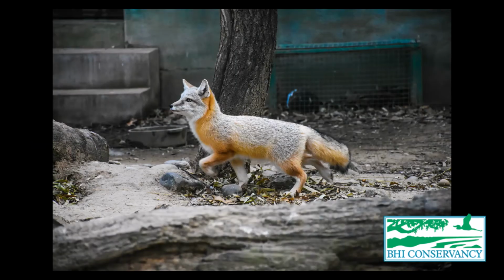These gray foxes are relatively smaller than the red foxes, and they do have a little bit of red along the sides of their bodies. But the easiest way to tell the difference between a red fox and a gray fox is by looking at their tails. The gray foxes have a black tipped tail, while the red foxes have a white tipped tail.